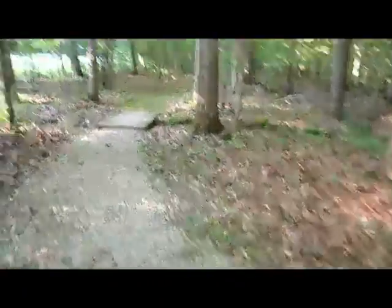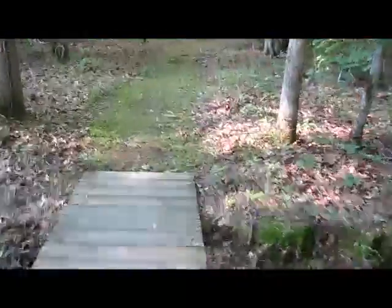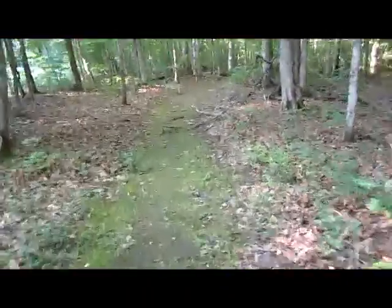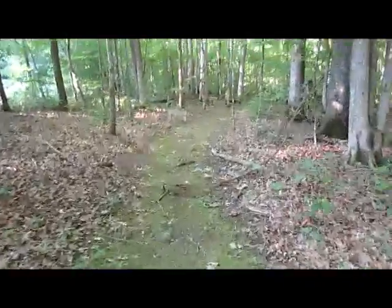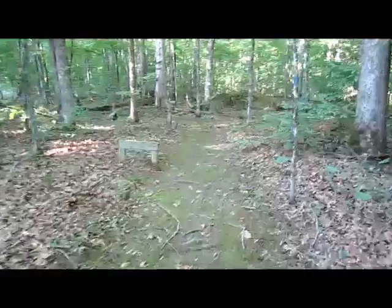Getting a somewhat late start this afternoon due to an opportunity to enjoy my son's baseball game. So I'm going to hike out 3 miles to shelter number 2, set up camp, and then in the morning I'll hike back out. So I'll take you along for the journey. Hopefully be able to show you some beautiful views of the Tennessee River.